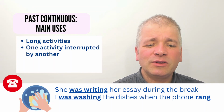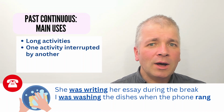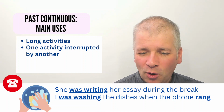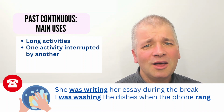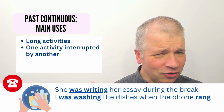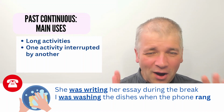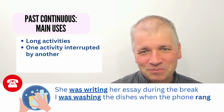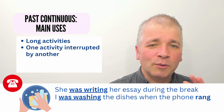Or if one activity is interrupted by another, the longer one normally is in the past continuous. So I was washing the dishes when the phone rang. Which one is longer? Well, normally the washing the dishes, unless you're very fast, washing the dishes is normally longer than the phone ringing. So we use the past continuous for I was washing.